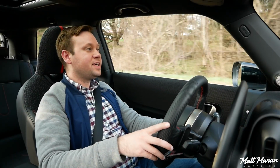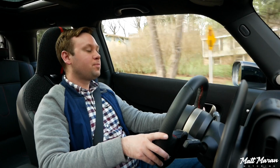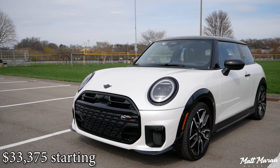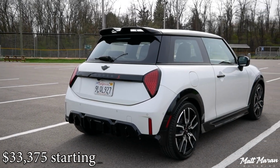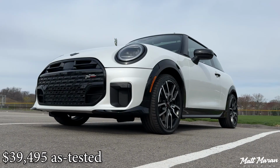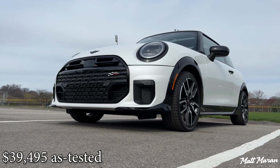And then the last thing to mention here is the pricing and how it compares to the competition. So as far as pricing, the Cooper S starts just over $33,000, which is lower than some of the other sportier and premium stuff in this segment. And this one, as tested, is right around $39,500. And yes, you might say for 200 horsepower, 39 grand is steep.